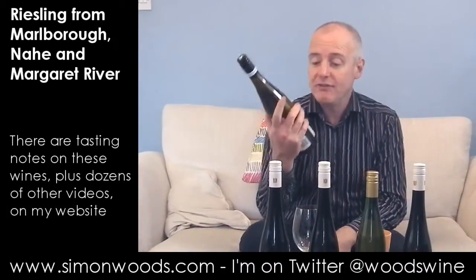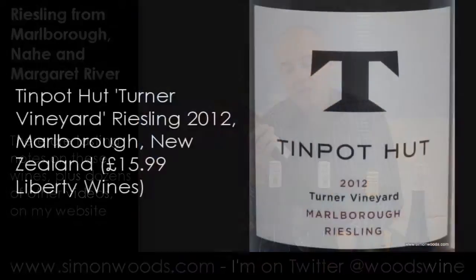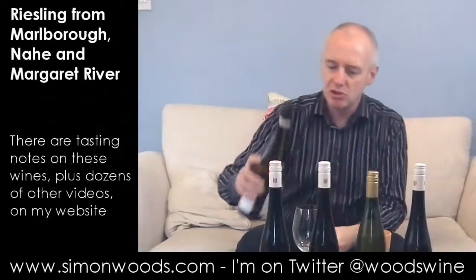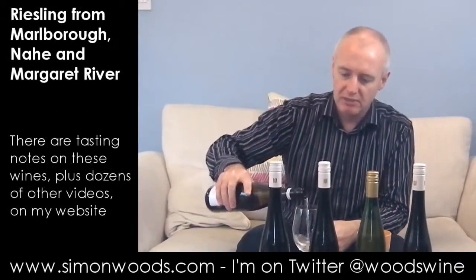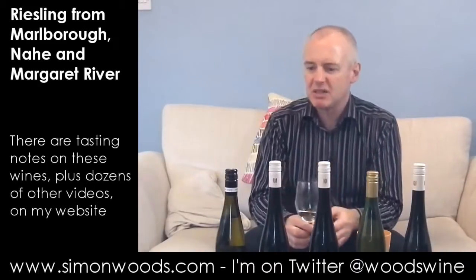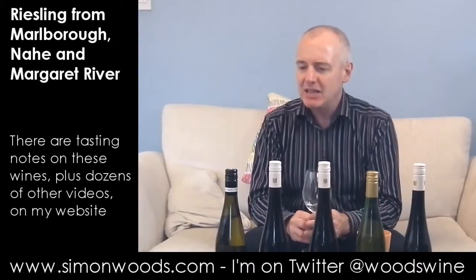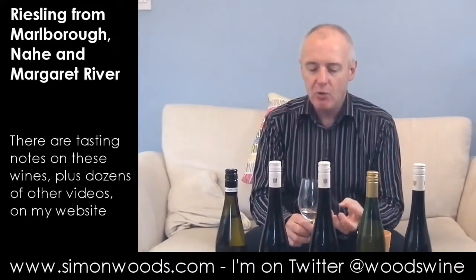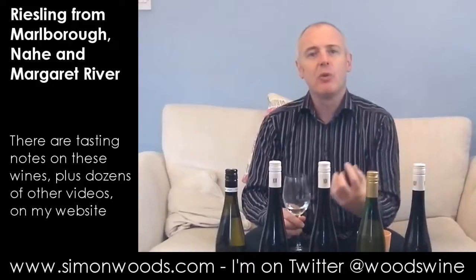First one, though, is from New Zealand, and it's Tin Pot Hut Turner Vineyard, a Riesling from Marlborough, 2012 vintage, weighing in at 10% alcohol, which makes me think it may have a little bit of residual sugar in there, but we shall see. Now, it's the start of November here, so it's a pretty young wine. I mean, 6-7 months old, and one of the first things I smell is this slightly candied edge of dolly mixtures. It's a character I get in quite a few young wines, but also in slightly older ones from older Rieslings from New Zealand.